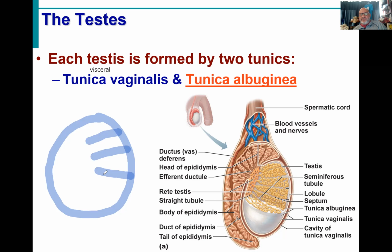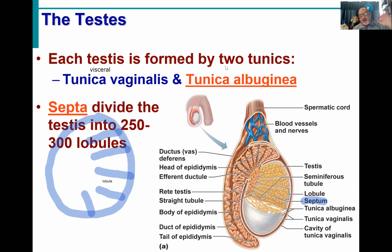These deep invaginations are what we call septa, the singular being a septum, and it divides the testis into individual lobules. So here I have a small single individual lobule. And each testis is divided up into somewhere between 250 and 300 lobules.